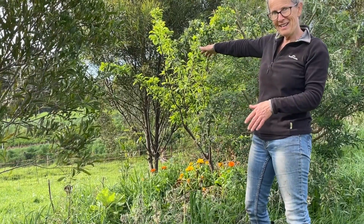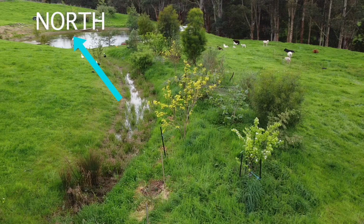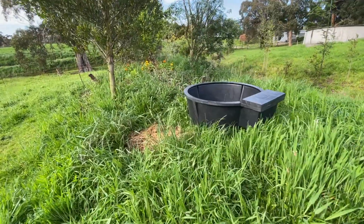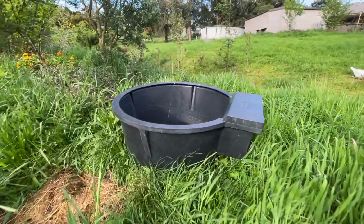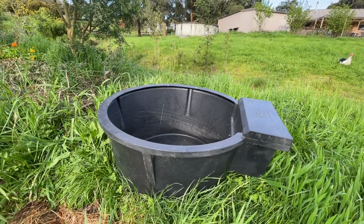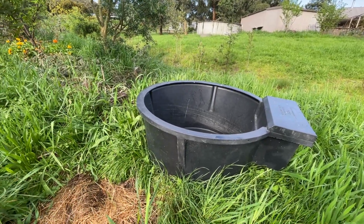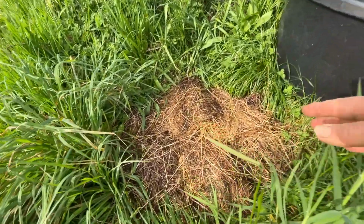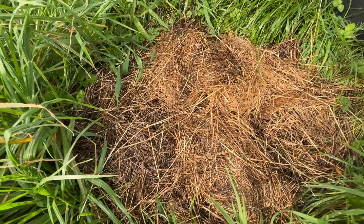Now, before we head too far along the swale, along that eastern edge, I thought we'd start back at the northern edge and go right through the middle of the swale for a bit. Right at the end of the swale, I had just dumped this tub, which I mostly use for all my animals in summer. They don't need so much of a big watering tub during the cooler months, but I did have it here and it killed off all the grass.